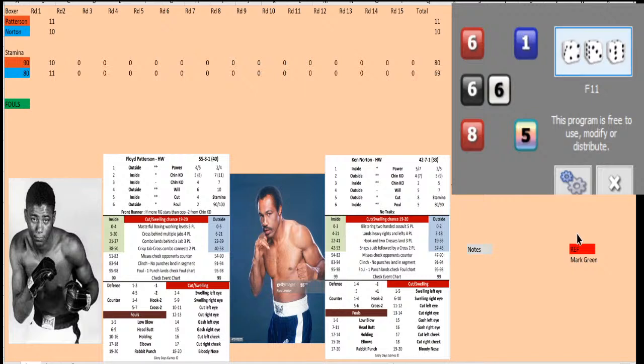As we go to the 2:20 mark here in round number 2. 6 and a 1. Again, it will be a toe-to-toe from the outside. Patterson leading off. 66 from the outside. That will be a miss. Norton's opportunity from the outside. He does indeed land a hook and 2 crosses to the face of Floyd Patterson as he lands 3 punches as we go to the 2-minute mark here in the round.